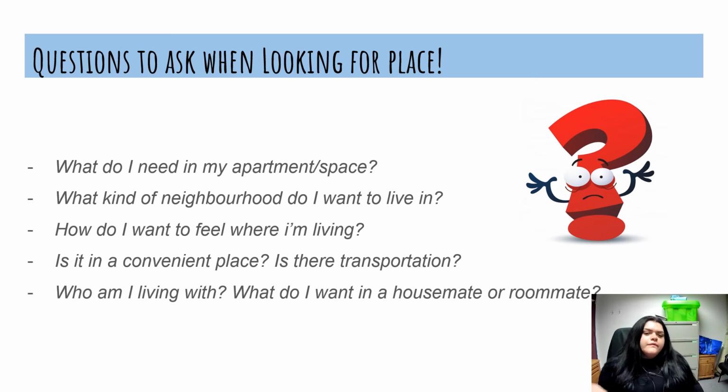As well as how do I want to feel where I'm living? You want to feel safe, you want to feel secure, you want to feel happy, so you want to make sure where you're choosing to live provides all that. As well as, is it a convenient place? Is there transportation? Is it close to schools? Is it close to the grocery store? Is it close to bus routes? Is it easy to get around? As well as who am I living with is a really important one. Am I living on my own or am I having roommates? What do I look for in a roommate? What qualities? Just stuff like that is really important when looking for a place.